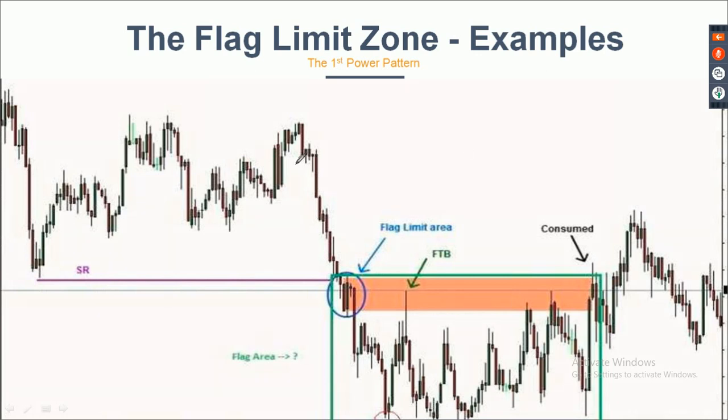Here is a live example. SR line. Okay. This SR line is broken. Can you make out? This is a drop, base, drop. After the SR line is broken, suddenly price comes back, picks the orders and drops. If you can observe carefully. Okay. In fact, if you ask me personally, this is not my FTB. My FTB is this only. I'll pick a better example to showcase the scenario.